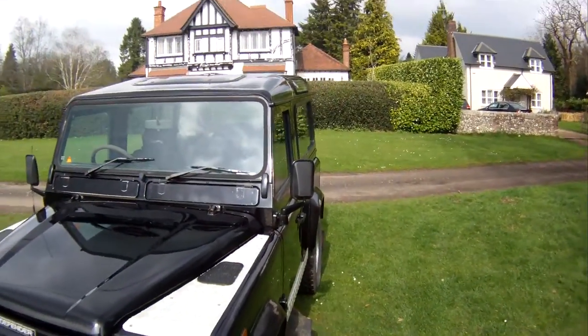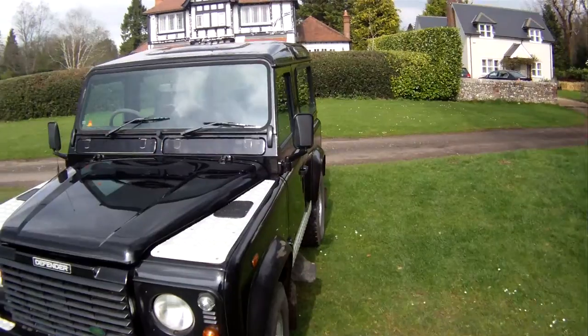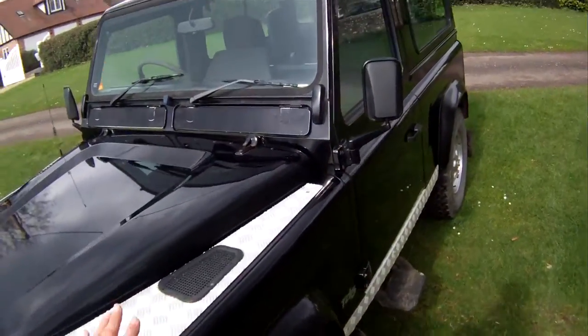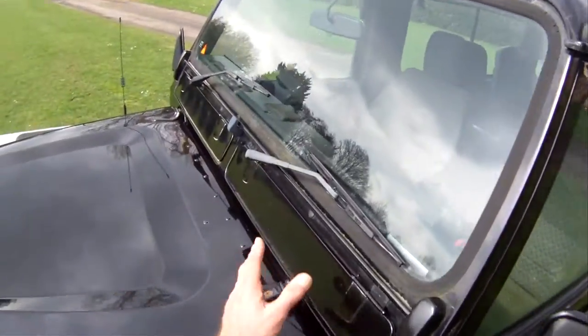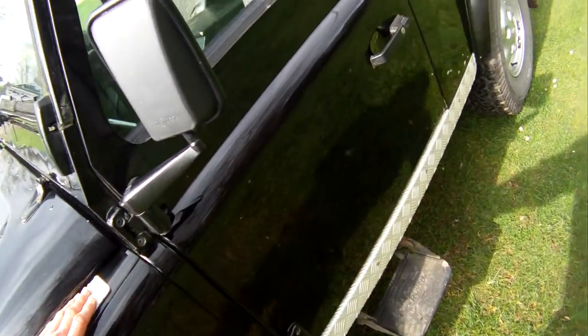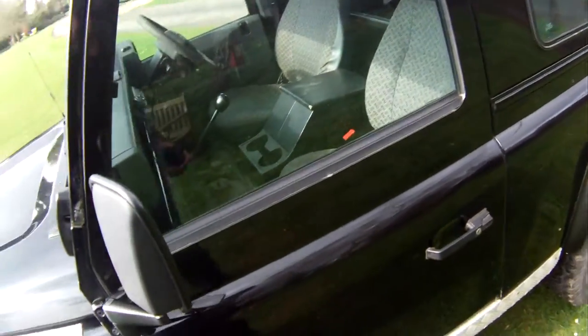Looking down the near side, looks very, very straight down there, apart from a couple of dinks in the barrel side on the passenger door, but again, quite normal. Near side front wing's very straight. Scuttle corner here is all good. Screen is fine. Down the A-post, she's all good. A couple of tiny parking dinks, one there and one there in the barrel side.